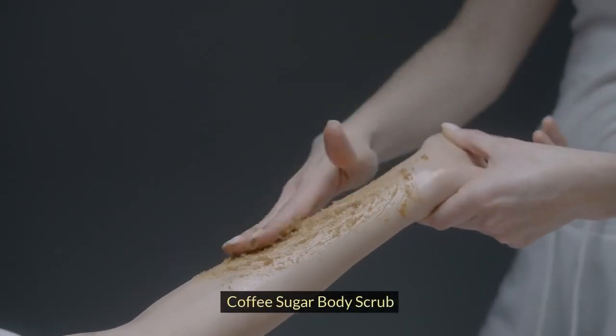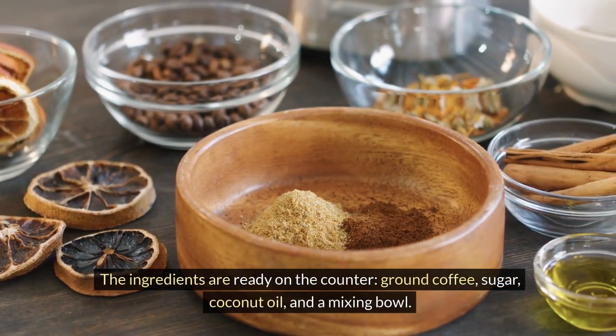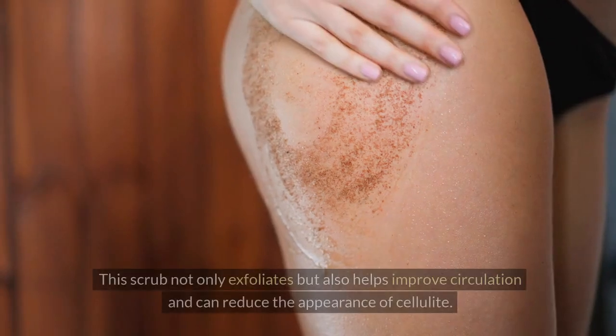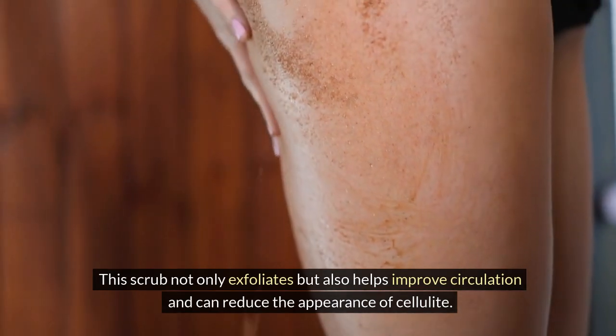Coffee sugar body scrub. The ingredients are ready on the counter: ground coffee, sugar, coconut oil, and a mixing bowl. Last but not least, our invigorating coffee sugar body scrub. This scrub not only exfoliates but also helps improve circulation and can reduce the appearance of cellulite.